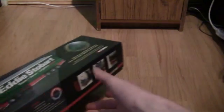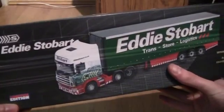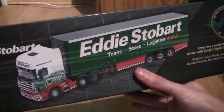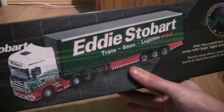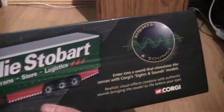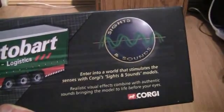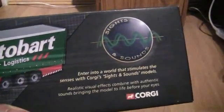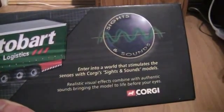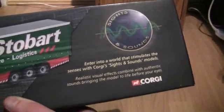Okay, so in this model, as you can see, we're taking a look at a limited edition. Now looking at the front bit of the box, you might think, well, it's just a Scania Topline with a curtainside trailer. What's different about that? But if we bring the box a bit further over, we can see it is part of the Sights and Sounds range that Corgi made. So it says, enter into a world that stimulates the senses with Corgi's Sights and Sounds models. Realistic visual effects combined with authentic sounds, bringing the model to life before your eyes.